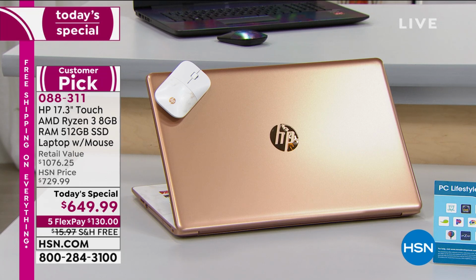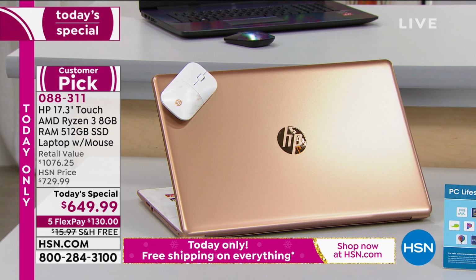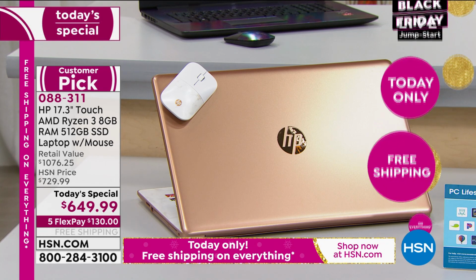I believe we only have the copper and black remaining at this point. But final look, final chance to be able to grab it. It's our 17.3 inch, the final one of the year. And that 17-inch size is as of today's special. And it comes, of course, with the mouse and 3 years of tech support. So that's gonna be coming up in this hour. Great to have you shopping with us.